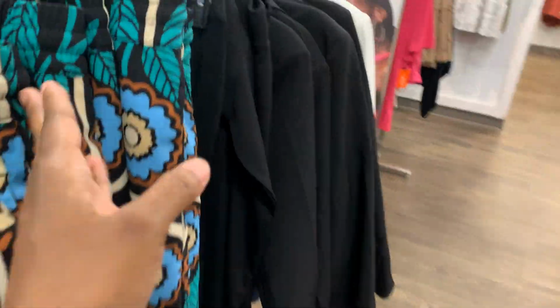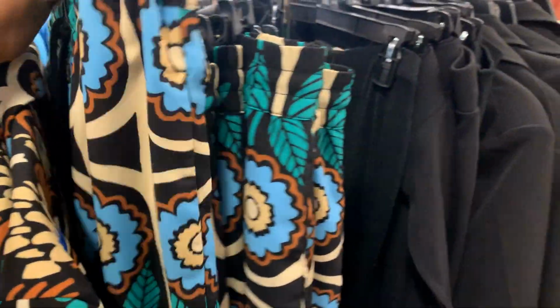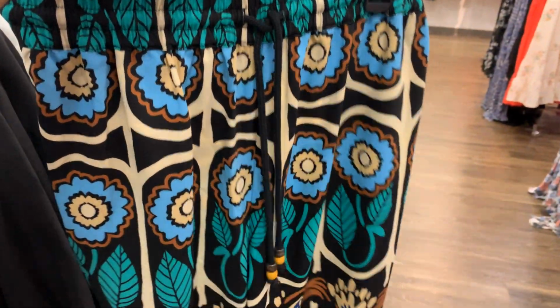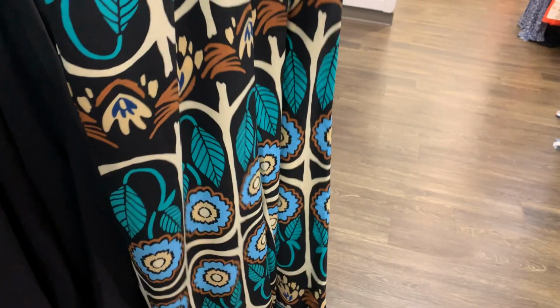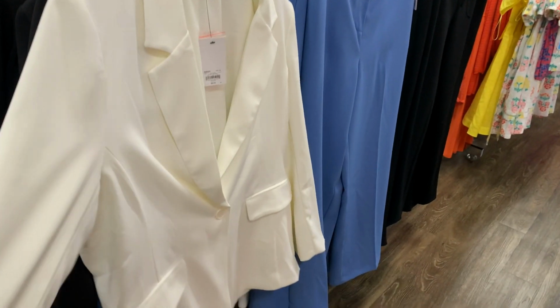I really do. And then these are the pants that we did see up front, and again, the quality of it felt really nice. And these would be really nice vacation pants. You can pair this with just a plain cami. I think that would look nice.